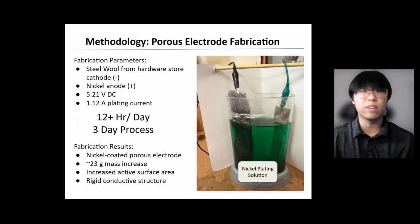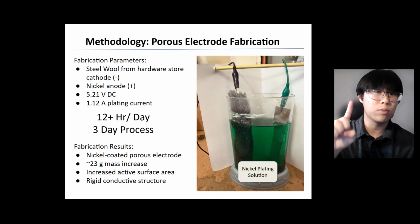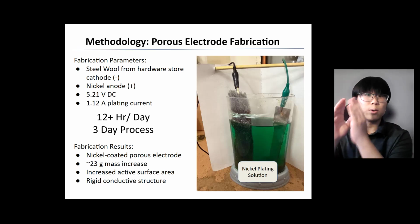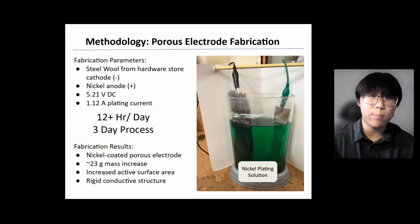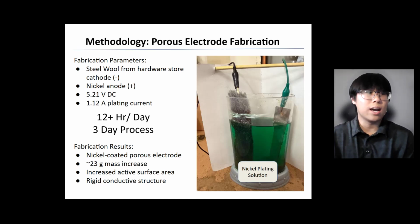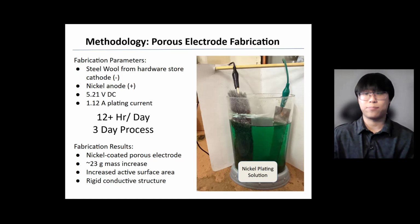For my methodology of porous electrofabrication, I used two things: one being the steel wool from a hardware store, and two being a nickel anode. I would then plunge them into solution, and this nickel anode would be the sacrificial one, meaning that it transfers its own nickel ions onto the steel wool, allowing it to plate. This was a 3-day process, which then resulted in a nickel-coated porous electrode, around a 23-gram mass increase, an increased active surface area, and a more rigid conductive structure.